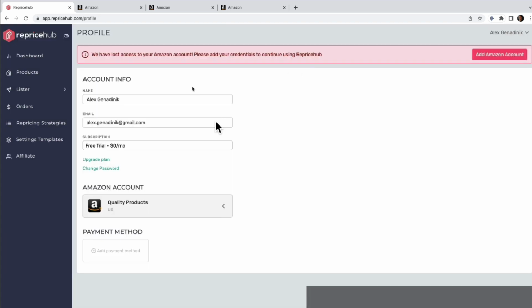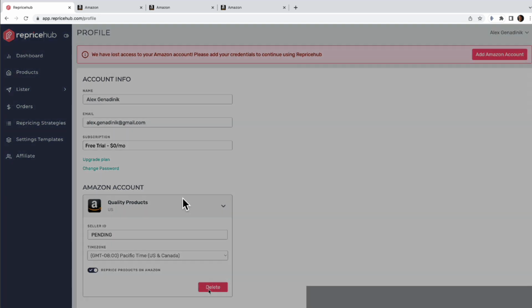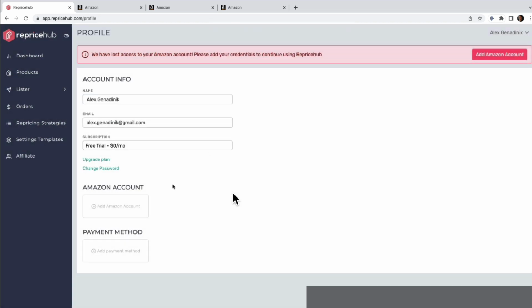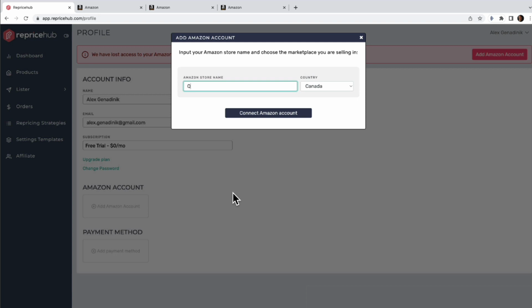And you see that on the bottom there, it has my store connected, quality products. But because I had to upgrade and go through all these steps, I actually went ahead and removed this account and then added it all over again. So I removed it, deleted it, and then clicked on add Amazon account and went through the steps of choosing North America, where I'm from, etc. Then entering my store name, choosing that I'm from United States.